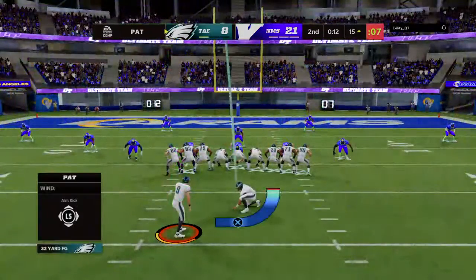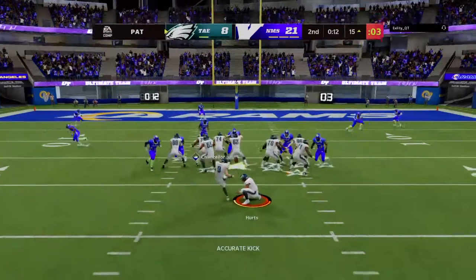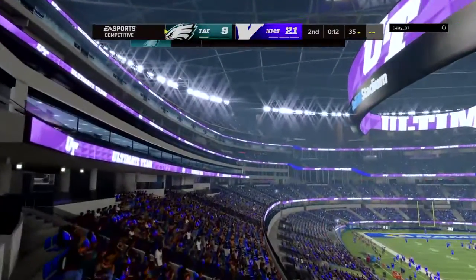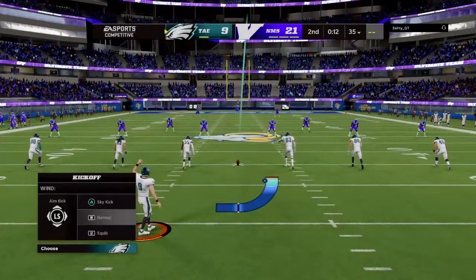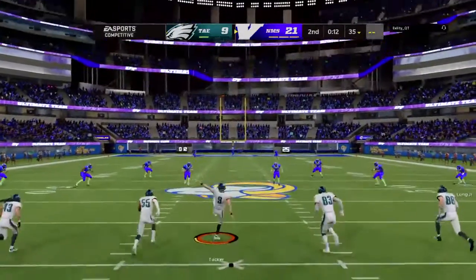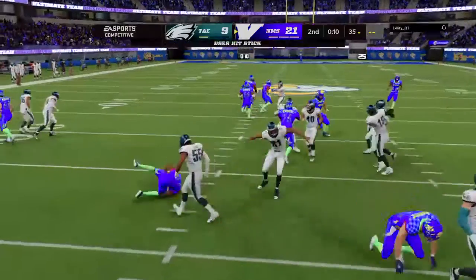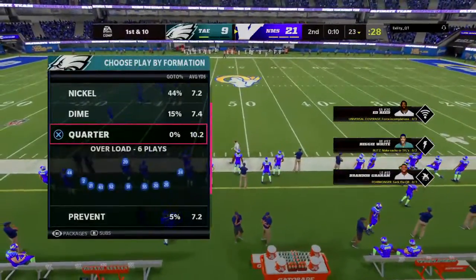Justin Tucker for the extra point. And they're able to cut the deficit to 12. So not much time to speak of remaining in this first half as the kick's away. From a couple yards deep, he'll bring it out of the end zone. And ultimately cannot get this out to the 25-yard line as he's dropped at the 23.